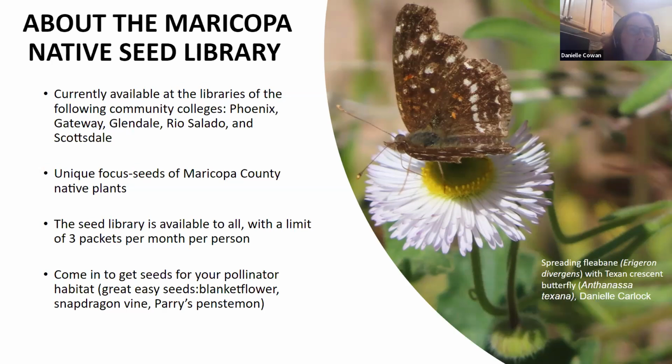And anybody can use the seed library. You don't have to be affiliated with the colleges. Just check their hours and come in, and it's all on the honor system. You don't have to have a library card. You don't have to fill anything out. Everything's anonymous, and we just ask people not to take more than 3 packets a month a person. It focuses on Maricopa native plants, and a lot of them are wild collected. I've been collecting in the Tonto, and some of them are collected on the campus gardens.